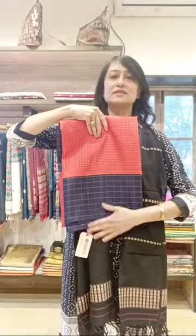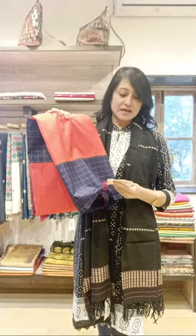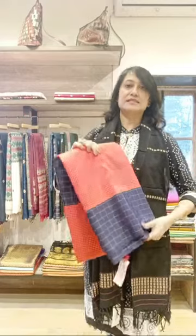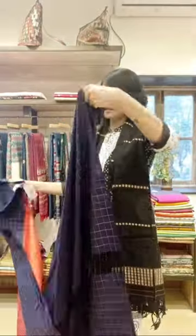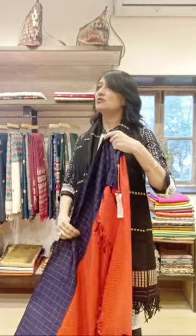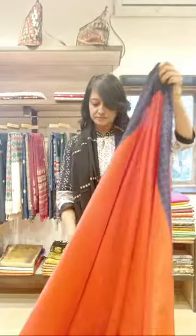Here's another beautiful silk saree. It's a Kanjivaram saree. 17,000 is the price. Beautiful Kanjivaram saree. 17,000 is the price. And after discount, it is 16,985. Beautiful Kanjivaram saree. Look at this. Checks hai, if you can see. So many people love this check. Looks very smart. It's a beautiful combination.